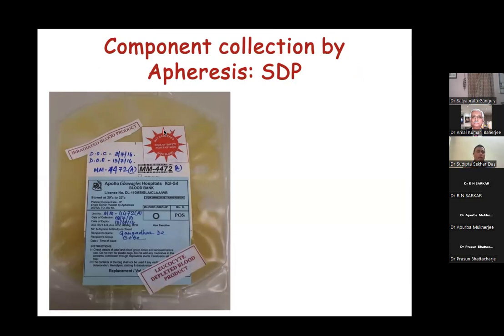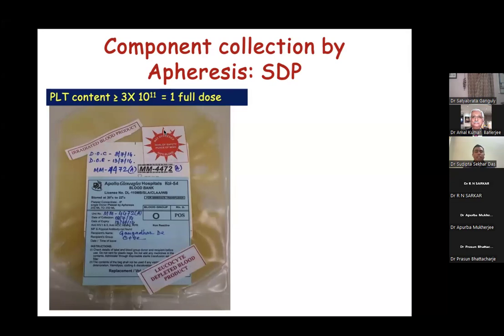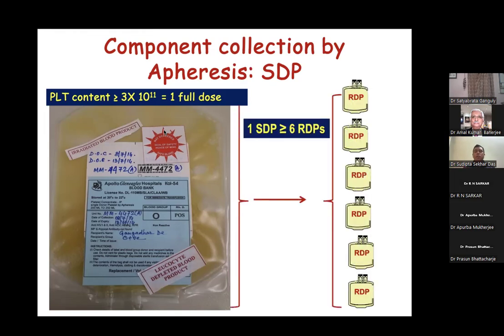And actually, when you talk about a single donor platelet, it is said to be 1 full dose of platelet. That means a patient who is suffering from dengue or having a low platelet count, who requires a platelet, right? If you give a single donor platelet, that means 1 full bag will be 1 full dose, which will contain platelets in the tune of 3 into 10 to the power 11. So in transfusion medicine practice, when your SDP, single donor platelet, contains 3 into 10 to the power 11 platelets, then only we consider it a full dose of platelet, a full hemostatic dose, which is said to be equivalent to around 6 units of random donor platelet.